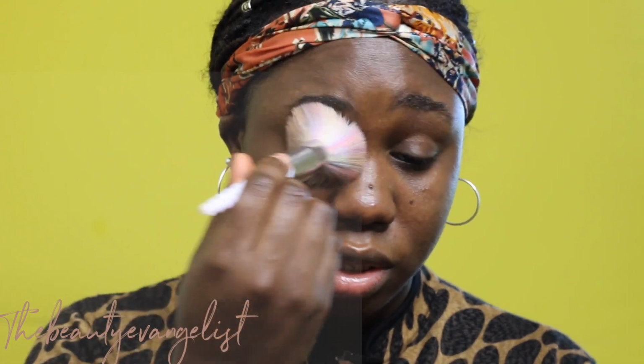So I'm just gonna blend out this foundation and make sure it's blending out properly. I like it. Do you guys see it? It looks like I have nothing on my skin, and that's exactly what I'm going for because it's a no makeup makeup look. I don't want people to be able to tell that I have makeup on.